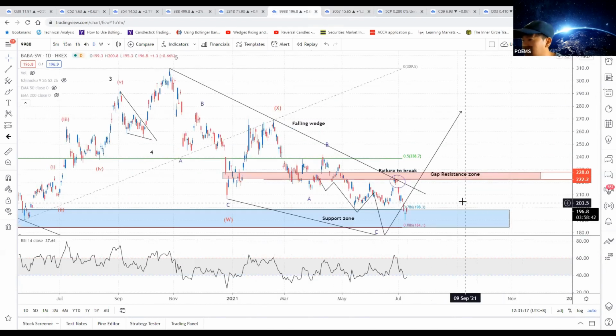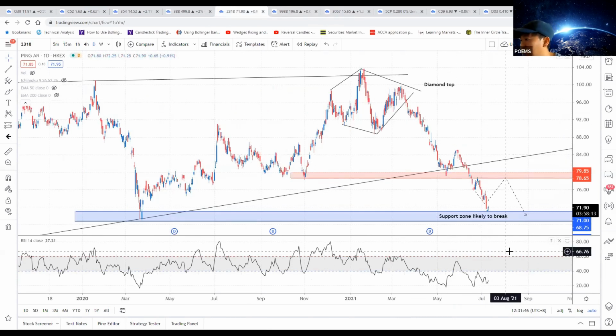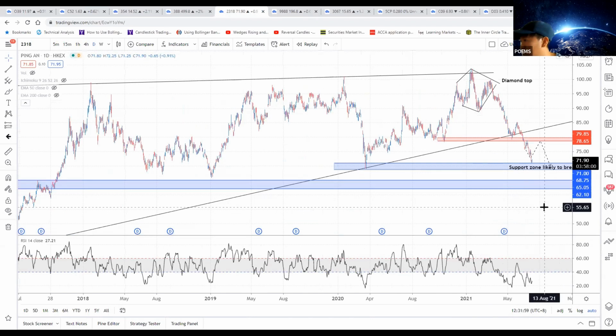Okay, so for Alibaba, it's a bit the same price as the iShares Hang Seng Tech Index, the 3067. Okay, so bullish hammer in the support zone, but the bearish downside makes me a bit uncomfortable. So it might go down lower to test $18.41 before it actually has a very strong rebound thereafter. All right. Ping An, slightly to the support zone, is likely to break further because the rebound is not very strong over here, honestly. I think it's going to break down lower to test the support zone at 62 to 65.05. All right, that's for Ping An.